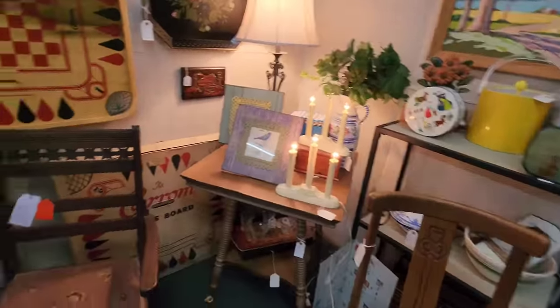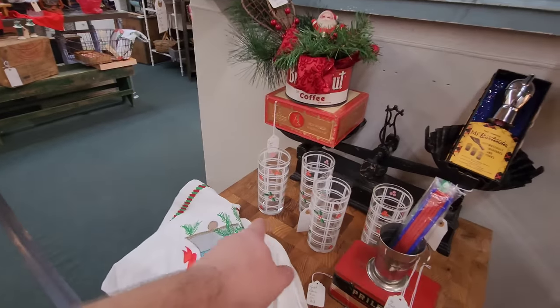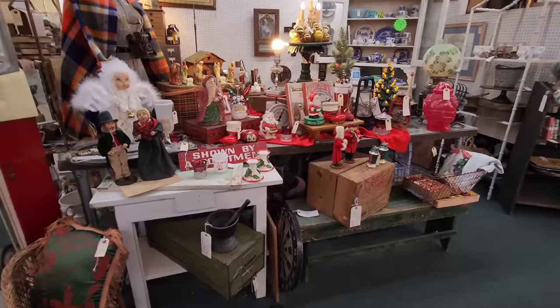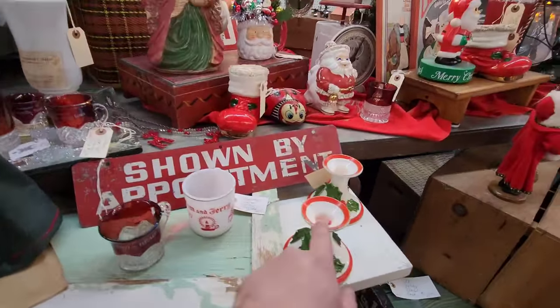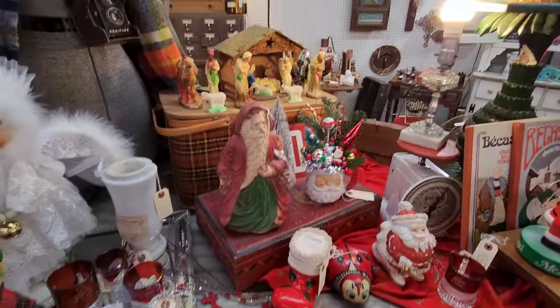Happy New Year. The candles. And then over here, we have a lot of Christmas stuff, too. Oh, look at these glasses here. Here's another Santa and a coffee can. Here are all the vintage Christmas goodies. Look, we got carolers singing. Look at these. You put candles in these. Look at all these vintage Christmas antiques.